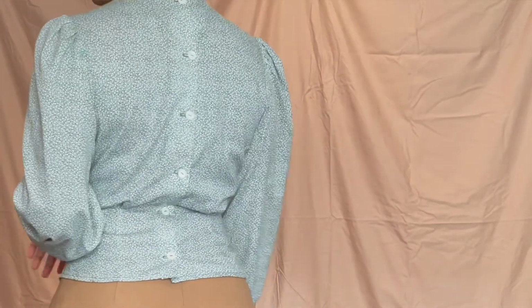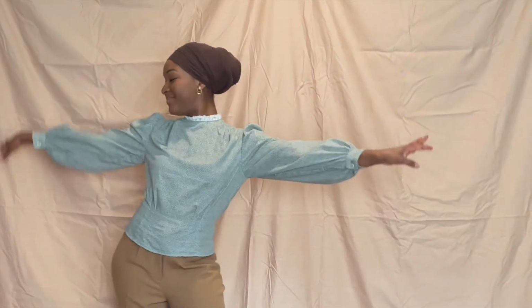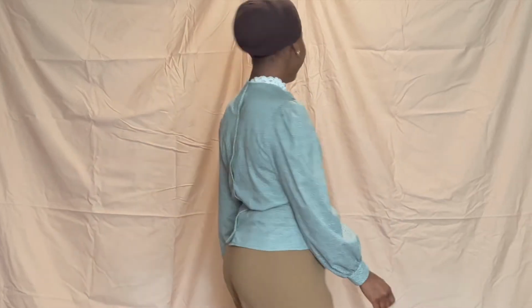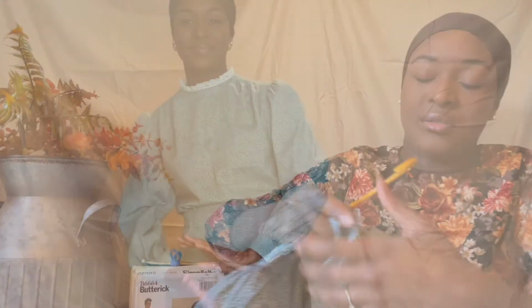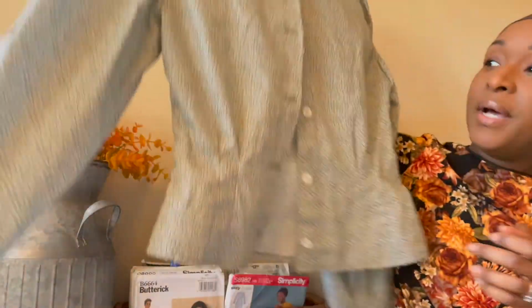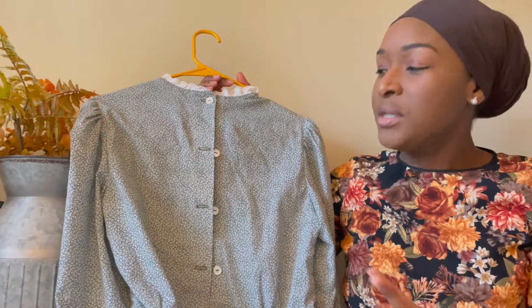So making this little pie crust collar. I love the sleeves on here. If I were to make this again, or to use the sleeves and borrow them and attach them to other things, I would highly consider extending the sleeve maybe by 1 inch or 1.5 inches, just so it sits very naturally. I feel like it reaches my wrist, but if I move, then it's like, ugh, I don't like that.